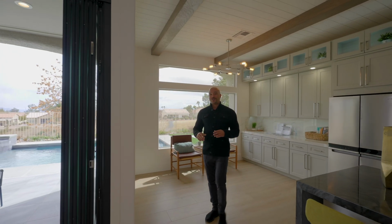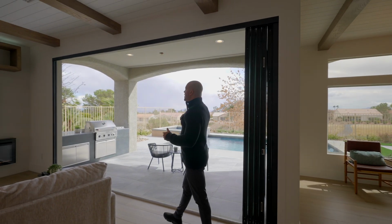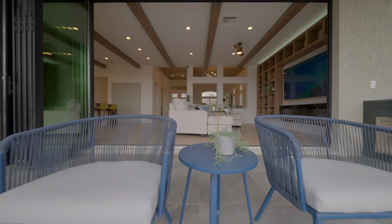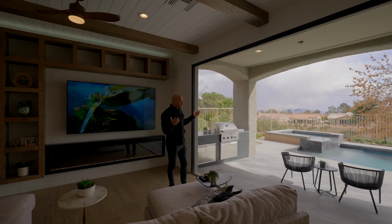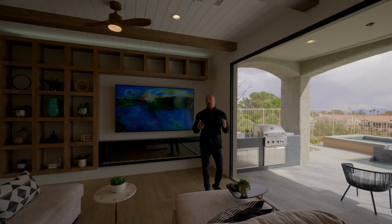Now, let's go to the big reveal. This is a wonderfully sensational 15-foot slider. It's a really unique system. Maybe we'll kind of show you that, but it's a really unique system. Very nice, and of course, this creates that perfect indoor-outdoor experience that we all love.